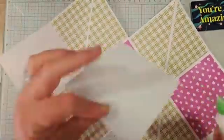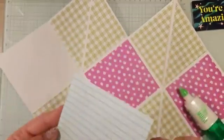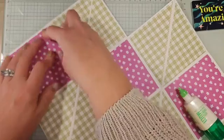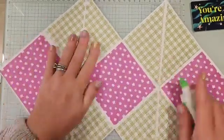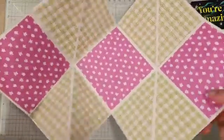All right, last one, guys. The hardest part of this is figuring out which DSP you want and where. But I love how it all coordinates too. If you use DSP from the same package, everything will coordinate. All right. So isn't that pretty? All together so far? Oh, it's going to be so pretty.